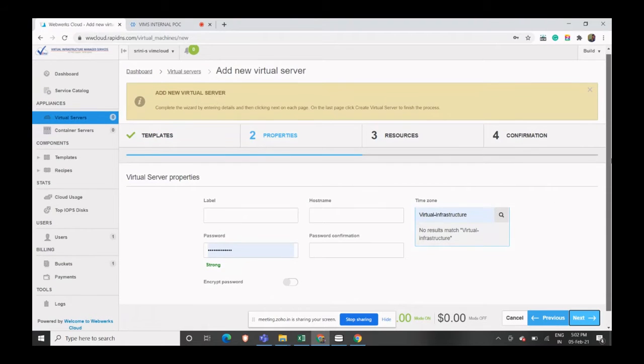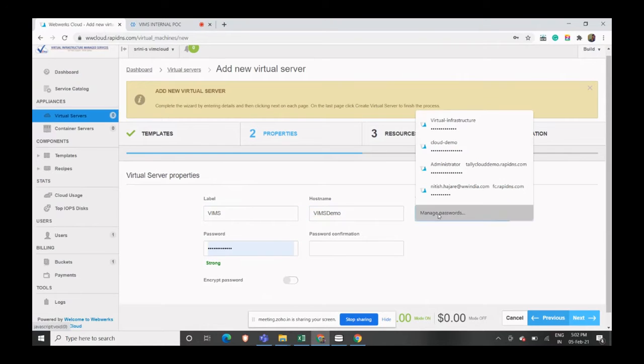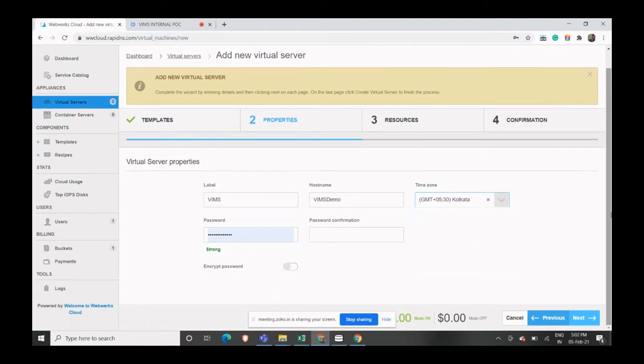So another option is properties, wherein you can mention your host name along with the label to recognize your virtual machine. So here, I'll just mention VIMS, okay, and host name VIMS demo. Time zone can be defined via this option. Okay. For India, it's Kolkata.